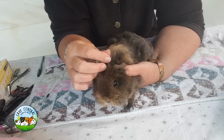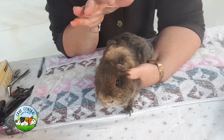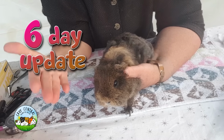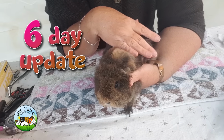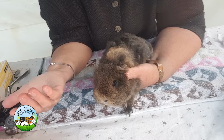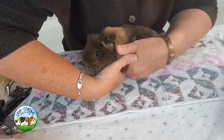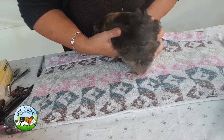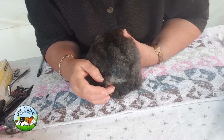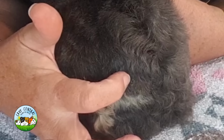Okay, so we have got Maisie, who is now 6 days from when we removed the cyst, and has come back to see us. This is what you can expect if you follow the method that I'm sharing with you. So let's turn her around. She's shaking. She's probably thinking we don't want anything happening, which we don't. She's just had a lovely day. We're just checking all of this.